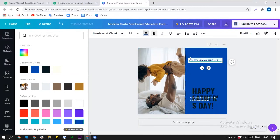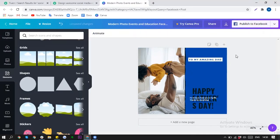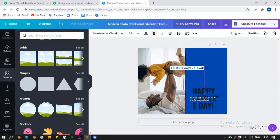And now I will drag it basically to fit the size. I will do it. Okay, that's done. Then I will use the font. Maybe I will bold it. Oh, it was already bolded. So now what I will do, guys, is select this and then click on the group icon so that I can move it wherever I want.